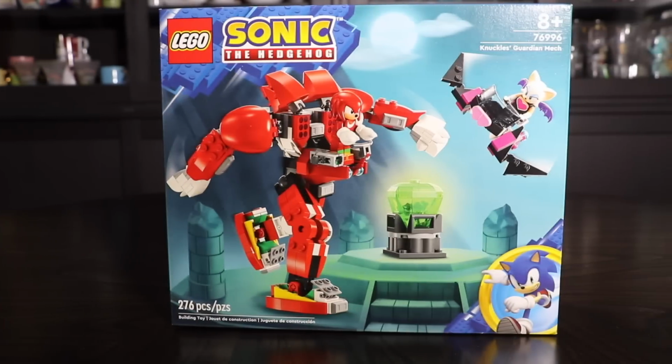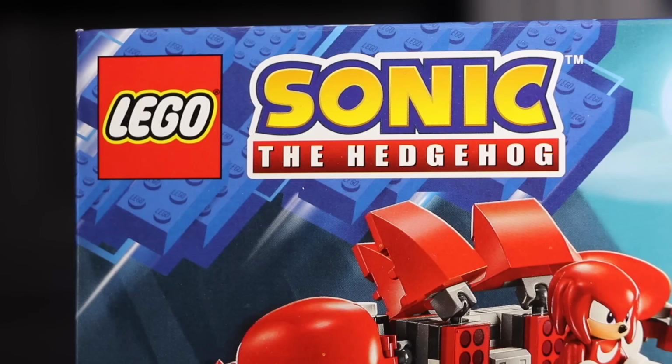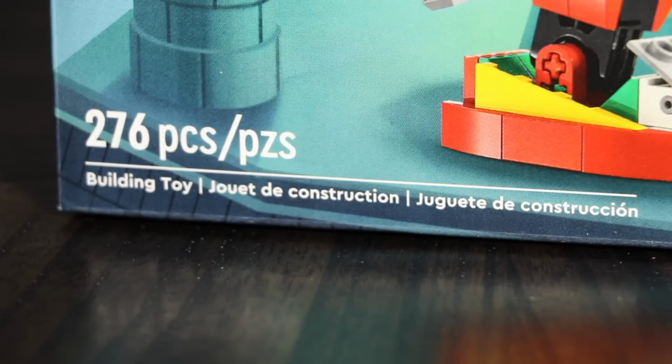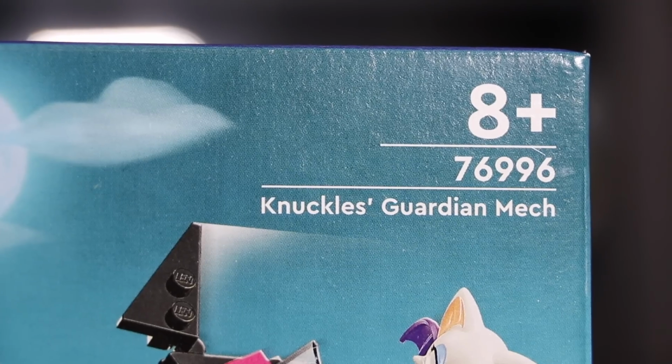Up next we have the LEGO Sonic the Hedgehog Knuckles Guardian Mech set. This is retailing for $34.99, the same price as the very first starter set from the first wave. So for as much as we got out of that set, let's see if this one is able to compete at that price. At the top left we once again have the LEGO Sonic the Hedgehog logo. The bottom left lets us know that this set has 276 pieces, so a little under 100 more pieces than the Shadow set. This set is also for ages 8 and up.